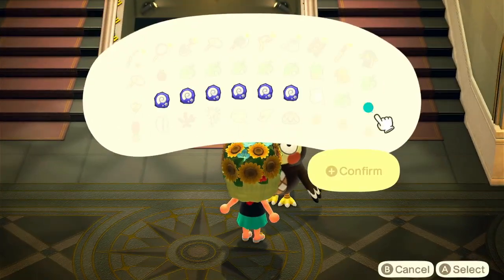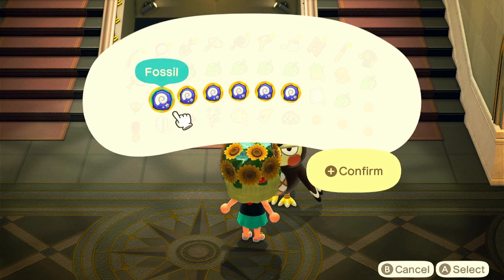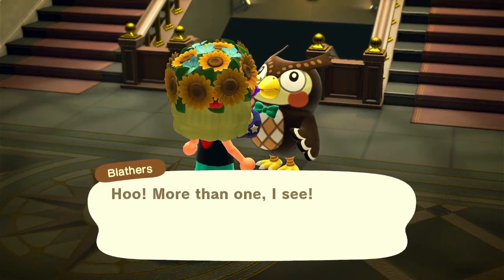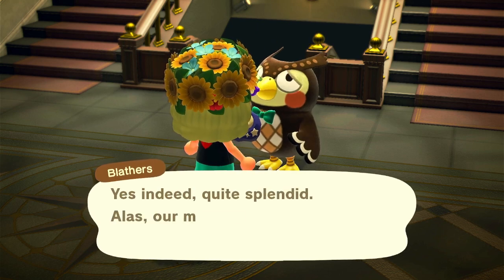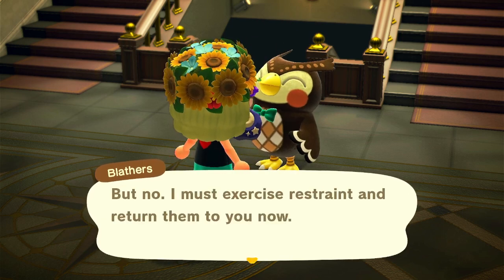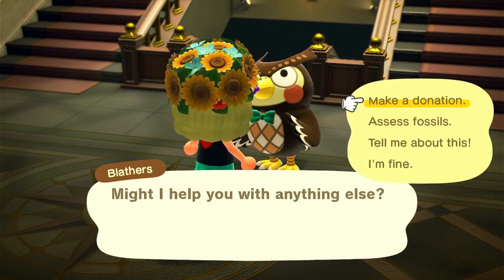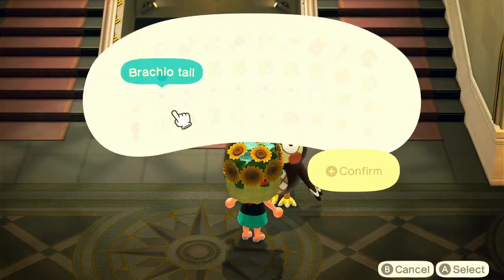I'm all a flutter. Now, the more you do this, the harder it'll be to get ones that are new, because once you've donated a certain number of times and completed more of your collection, it's going to be harder to find fossils that you don't have. Which means if there's nothing new to give him, we have to give him the bug. And when you give him just a bug, he freaks out. Watch this.